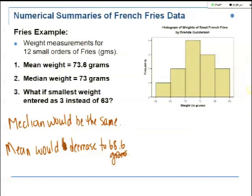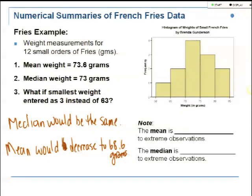So we talk about the mean is affected by extreme observations. The median is not so. It is more of a resistant measure. Top of the next page, let's fill that idea in. The mean is sensitive to extreme observations, whereas the median is our more resistant measure of center.